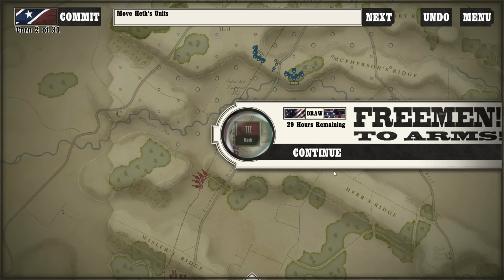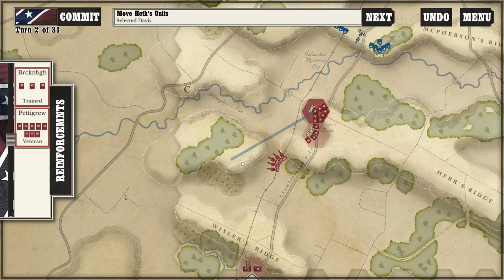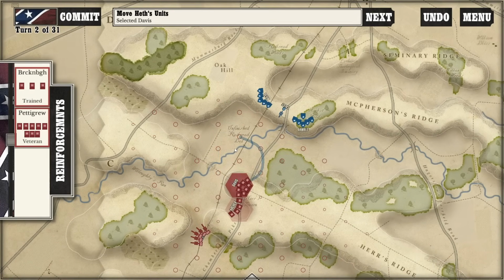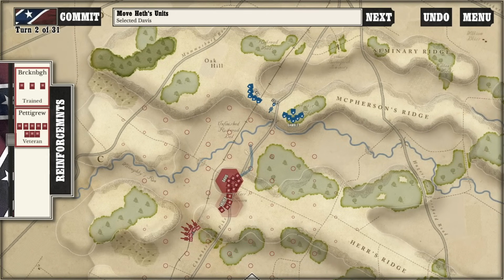Union cavalry is just going to stay on the ridges there, so they don't want to move toward us, so they stayed put. And then Davis's brigade here can move. So now we can move Davis and we can move Archer. Now our troops are coming up the Chambersburg pike. We'll get more troops, probably Pender's boys will be coming up that way. So I think we'll throw Pettigrew's brigade here on Devon's flank. We're going to try and crush the Union flank.